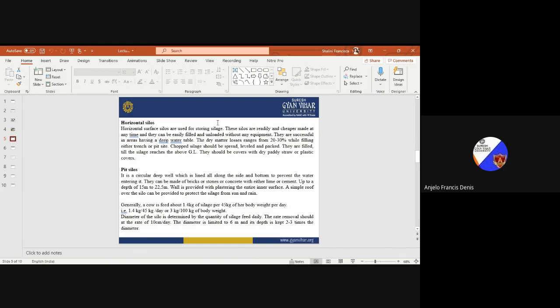We can see that horizontal silos are very useful, readily available and cheaper compared to other types of silos. But still there are some limitations. This type of silo can only be constructed in areas where the water table is very deep. Otherwise, there are chances of corrosion as well as loss of water or dry matter loss. And that dry matter loss is limited to 20 to 30%.